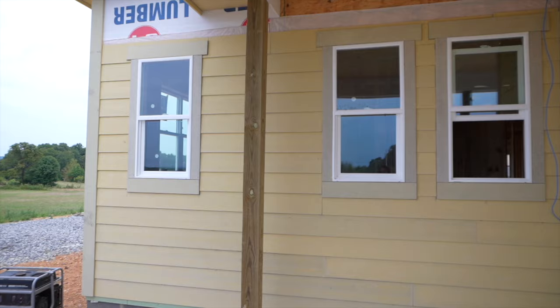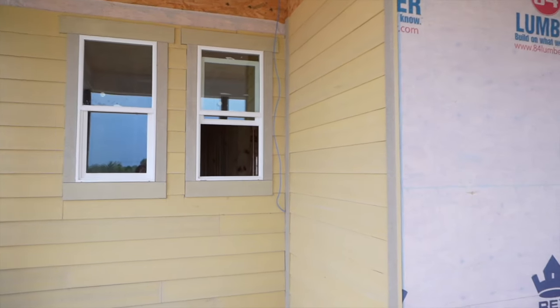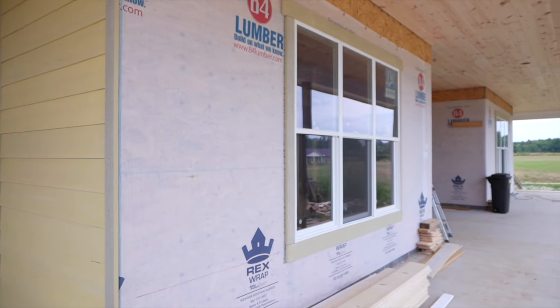We went with, what was it? I think it was a 6-inch board at the top, and then the rest of them were 4-inch that went around the sides and the bottom, to give them a little eyebrow up top, I guess you can say. And I think that was a good design choice.